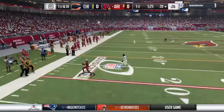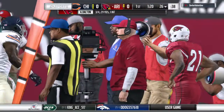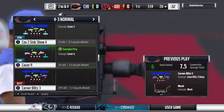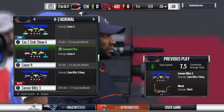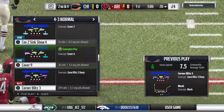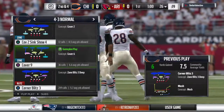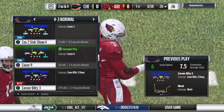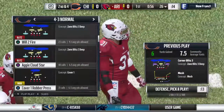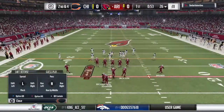Now what can Dalton do? He's got the hook up here to Vincent Jackson, a gain of 6 there on first. Less than a minute to go here in a scoreless first quarter to this point.